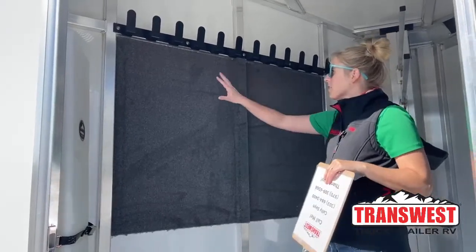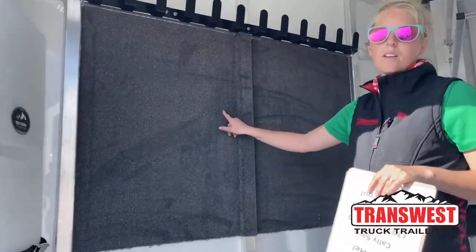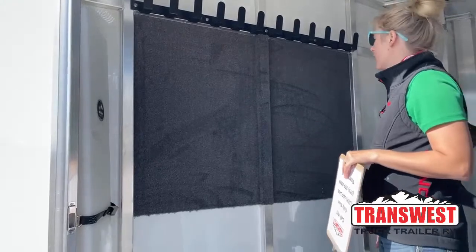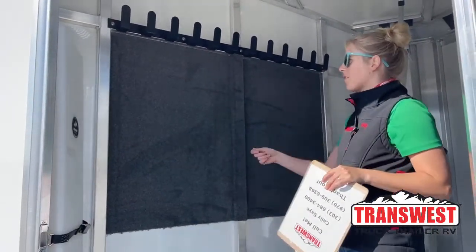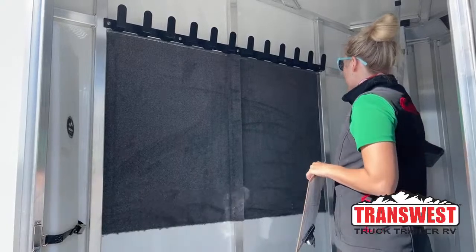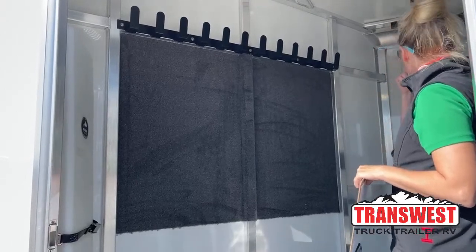So you've got the standard amount here, which is 12. It's carpeted behind. Remember, we've got a horse right behind this wall. So we want it to be as quiet as possible for them. They don't want to have to listen to your bit swing back and forth. And it also makes your aluminum stay nice and clean. If you have bits that go back and forth, they'll eventually mark up and you'll get all those dark marks that are a little bit unsightly. So having the carpet protects your horses, protects your bridles, and it protects your wall.